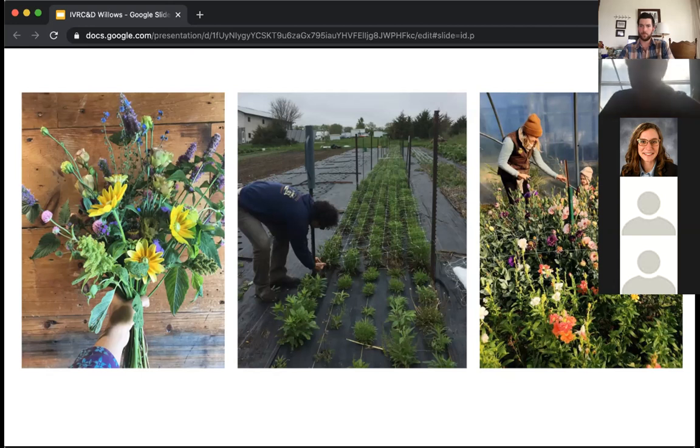And over time, I've sort of honed in and figured out that I really like knowing my customers, and I enjoy interacting with the people that I sell my product to. That's one of the main reasons I've honed in on CSA and farmers market sales. But I am not opposed to changing my markets in the future and selling more to florists again.